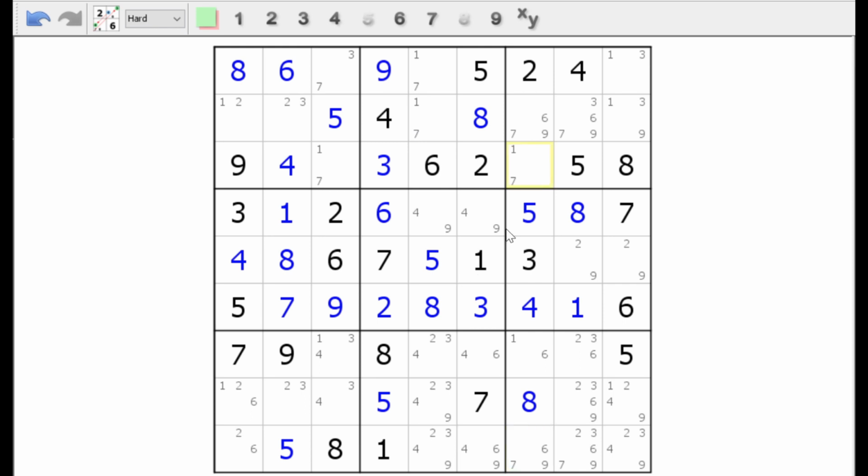Let's start here with this. I'll call it a little bit different. So XY chain, you can work just with the bivalue cells, and you're going to connect them with strong and weak links. So 7, strong link to the 1, weak to the 1, strong to the 3. And I'll do a different color for the intermediates. 7 to 1, 1 to the 3. 3 to 7. 7 to the 1, and 1 to the 7. And so what I'm saying here is that these are all connected bivalue cells. 7 to the 1, 1 to the 3, 3 to the 7, 7 to the 1, 1 to the 7.